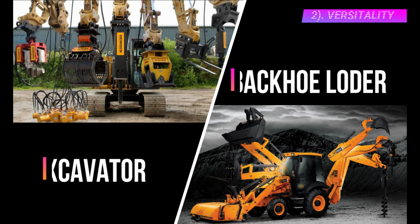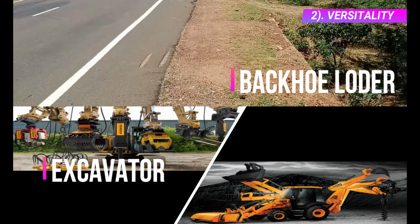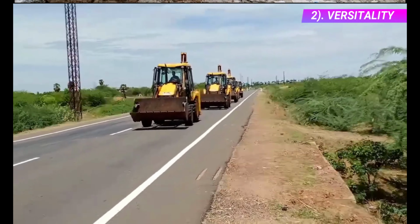Versatility. The backhoe and excavator are also very different in terms of versatility. Though both machines offer a number of attachment options, the backhoe has a much greater selection and is therefore capable of a wider variety of tasks. Backhoes can also be driven on roads, which makes them the better choice for projects with spread-out work sites.